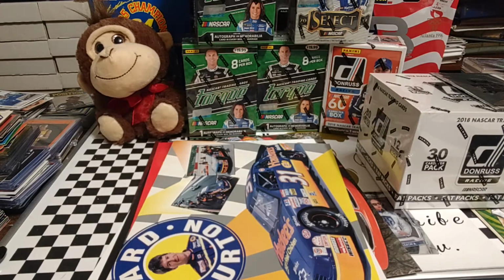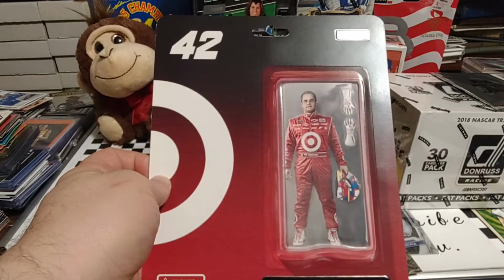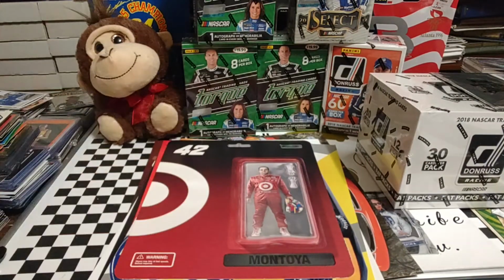Next one is a unique design, a Juan Montoya Target, and I like how it has the cutout out here, the punch out, like you would hang it up on a shelf.